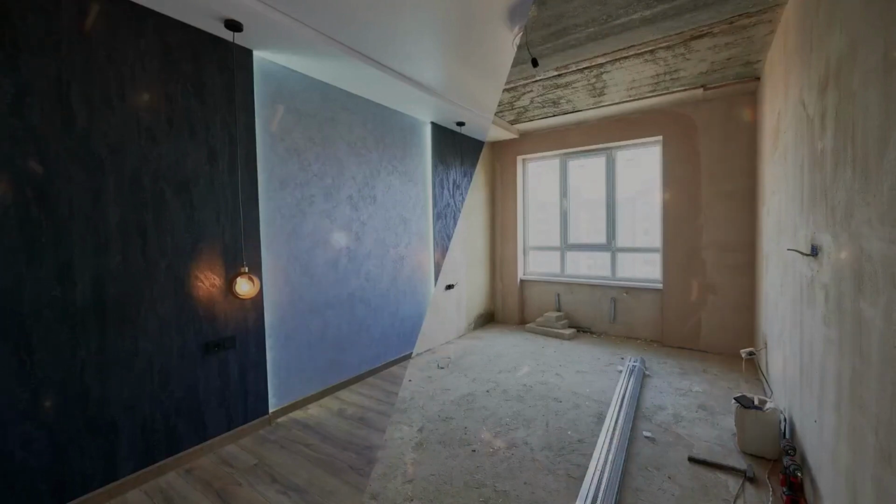Imagine a hallway bathed in a warm, inviting glow. Recessed lighting can be used to create a sense of continuity and flow throughout your home. By using the same type of lighting in different rooms and hallways, you can create a cohesive look that ties everything together. Or a kitchen where strategically placed lights illuminate countertops and workspaces.